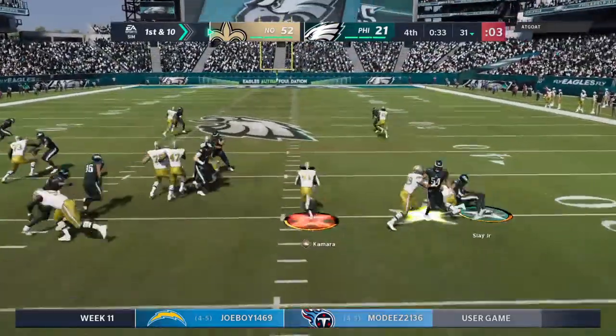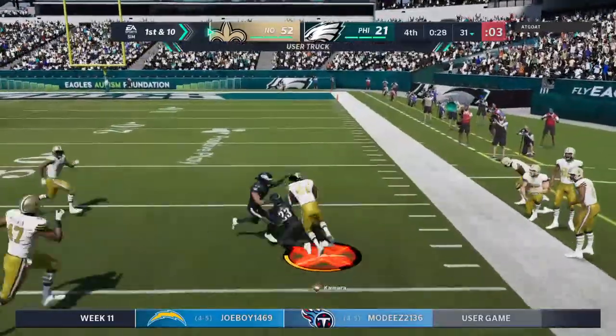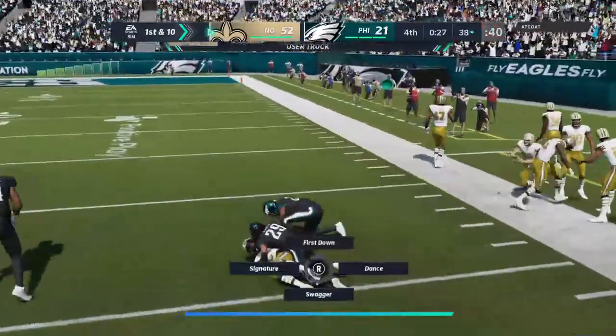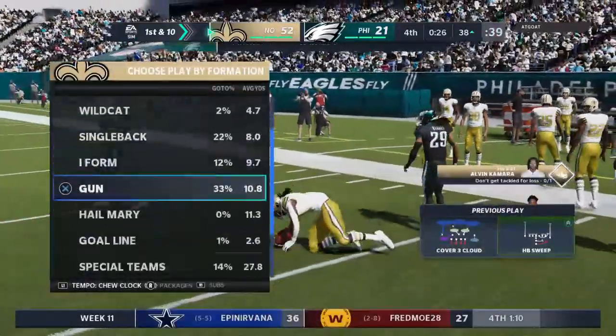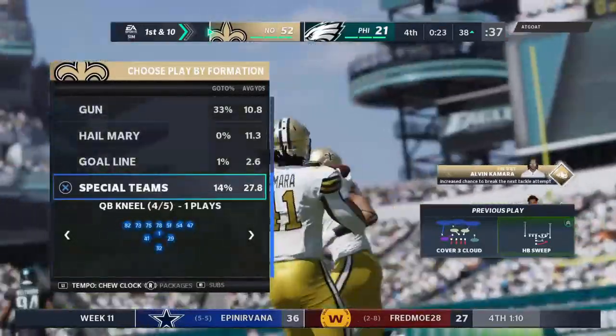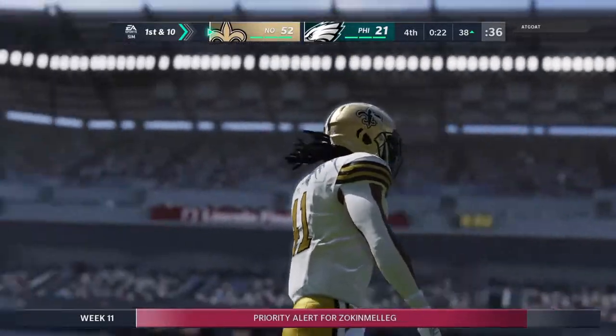Now they'll toss it out right to Kamara. Pushes over him. That's just not right. And able to rip off a big chunk of yardage before being dropped inside the 40. He's able to rip off 32 on that one. It's a first down, Saints.